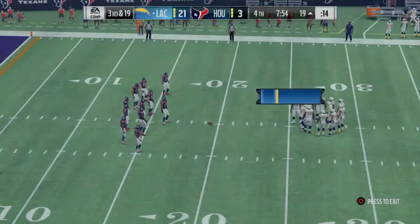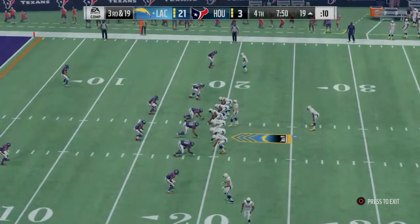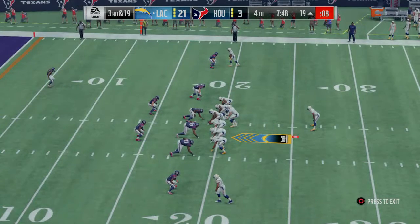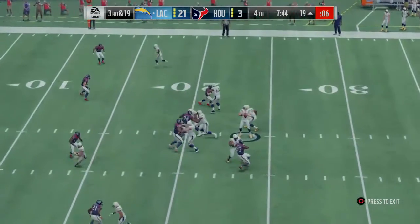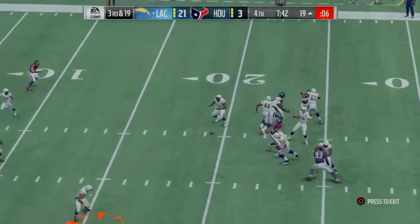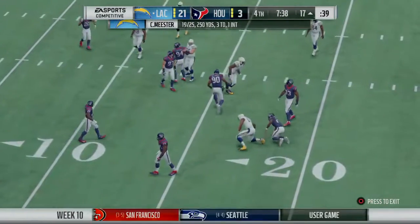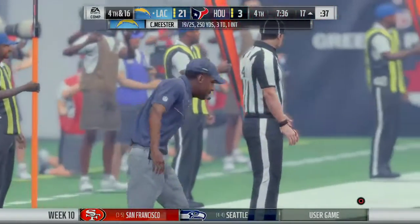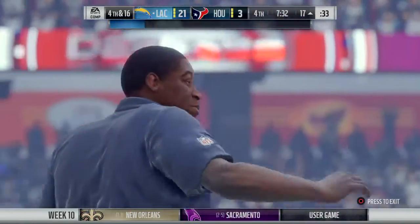The Chargers on 3rd down. Just 1 conversion in 8 tries. Not good. This will be 3rd and 19. Let's go! 3-19! Looking left side, it's complete. He's got it. And he'll get it down this time to the 17. They stop him for only 3 that time, and that'll bring up 4th down.